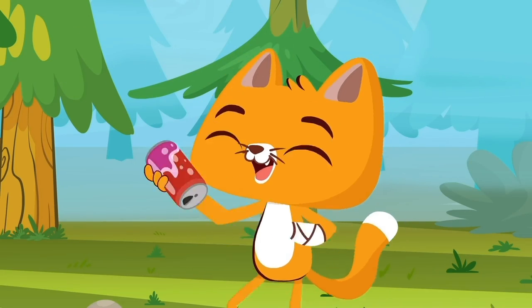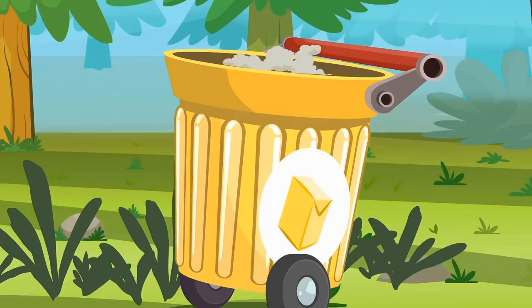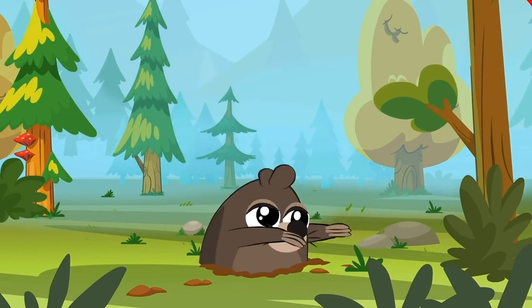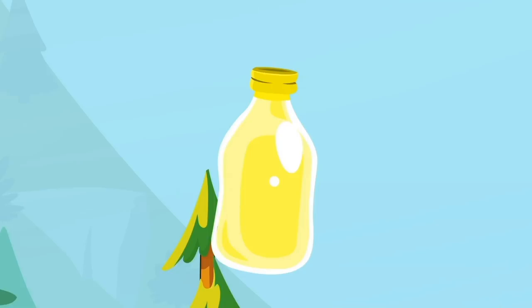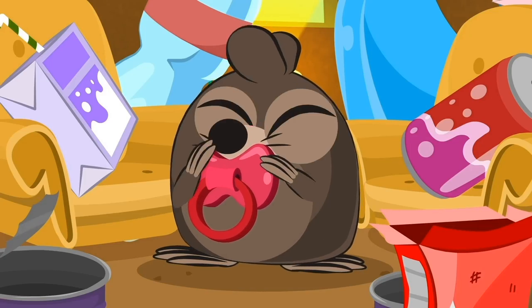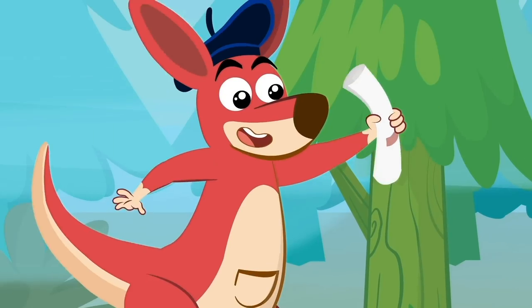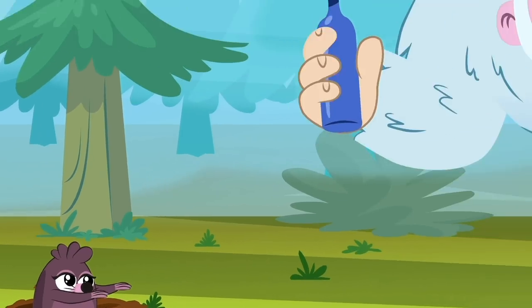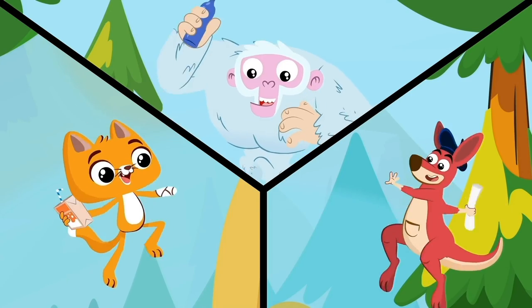Hey! It is necessary to separate the waste! You got it? The plastic to the plastic container, paper and cardboard to the paper container, and glass to the glass container. Easy, right? We're coming to you, little baby! Great teamwork! Just the way I like it! A glass bottle, a plastic lunchbox, and newspaper!